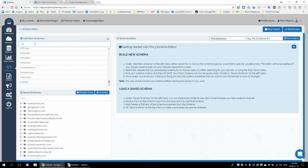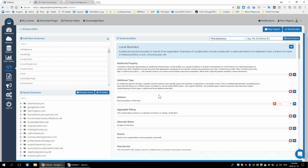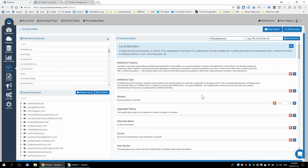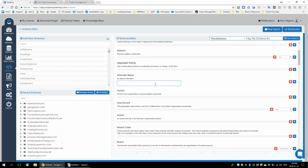So for instance, if you're going to build local business, you select that schema type, it'll load all the properties that are available in local schema, and you just add the ones that you want, right? And it's still filling out forms, right? So like alternate name, if you want alternate name, you choose it, you fill in the box. This part is very, very similar to V2. Fill in the box, save the schema, and then drag and drop it to the site that you want.